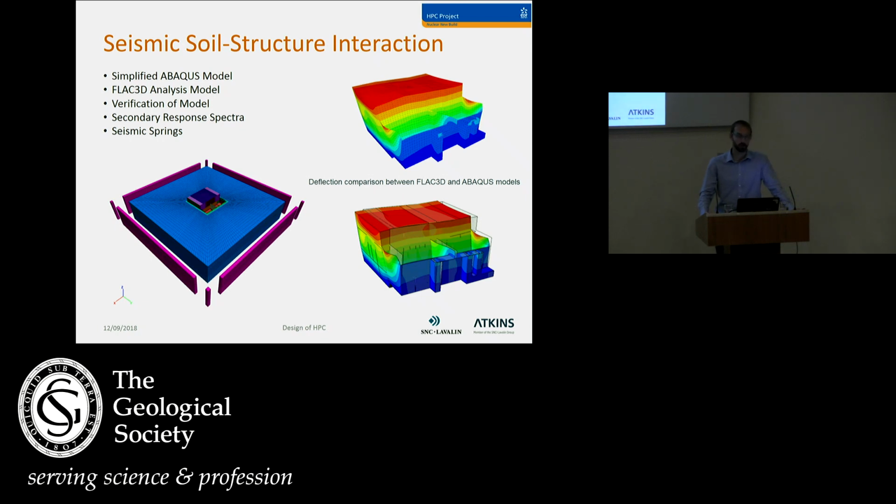And it was our structural colleagues first that would develop an explicit, detailed, full 3D model of the structure down to openings of less than 0.5 of a metre. So it's a very detailed, massive model, not something that we could easily run in our geotechnical software with a complex soil. So we simplified the model, and then we constructed that model in our FLAC 3D software. And the first step of that was then to validate that the simplified model behaved as the full explicit complex model did of the structure.